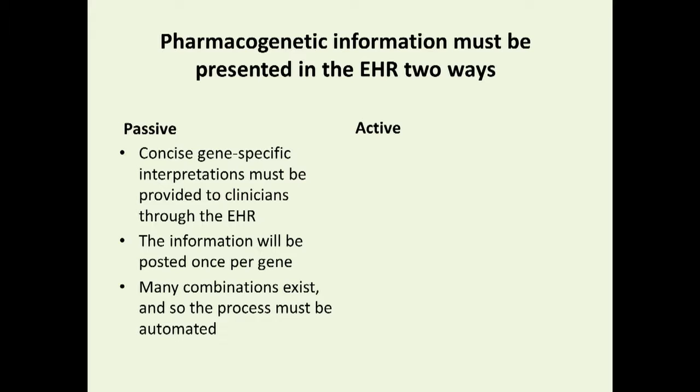So just a little bit of background, the two things that we really focus on are passive versus active. We feel like pharmacogenetic information really must be presented in your electronic health record in two ways. The first way is the passive, and this is really just your genetic test interpretation. This is taking that diplotype and telling the patient or the clinician what that patient's phenotype is. And then you have the active.